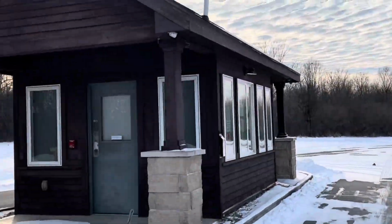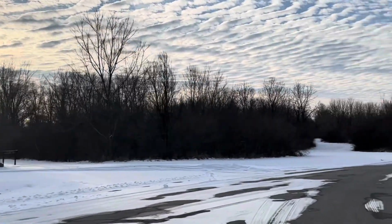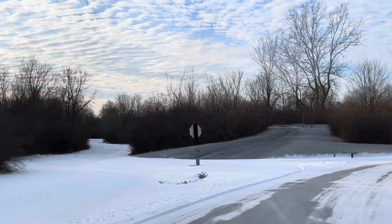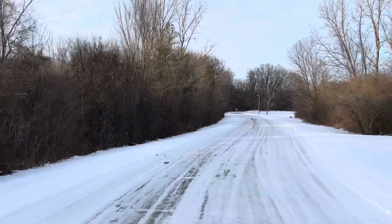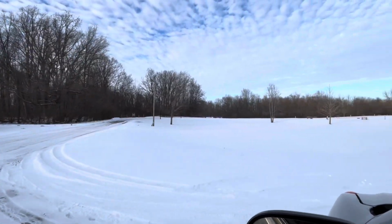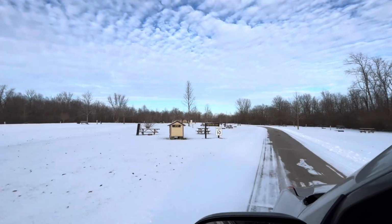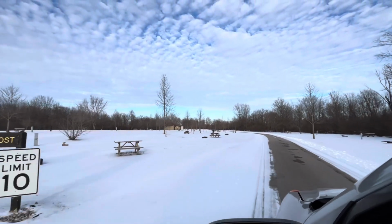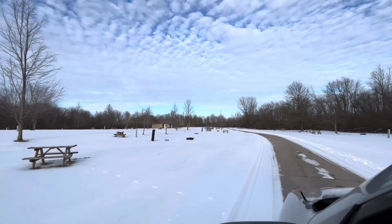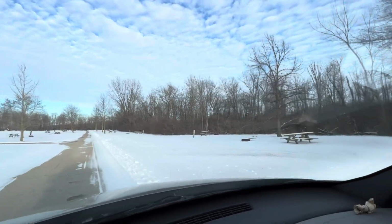Here we are at the gate of the campground. Passed through here many, many times, but when it's a lot warmer. Nobody out in the open area, but I bet there's some people in the campground wooded area. There's usually somebody back in there. Right there's where we camped in October. Right there.